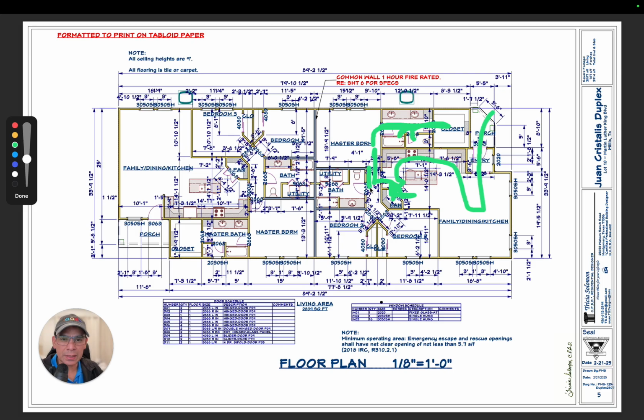And then you go to the other side of the property. You have the tub, toilet, and utility room in that bathroom. And then you have the two bedrooms this way, and each bedroom has its own closet. Again, we're not doing garages, okay? These duplexes are going to be very, very simple, but at the same time, they're going to look nice. So let me move on.